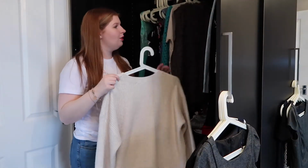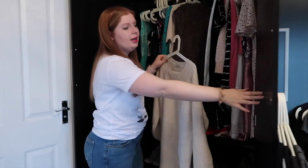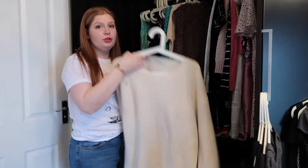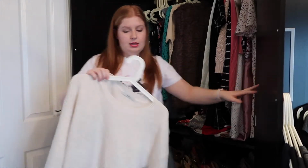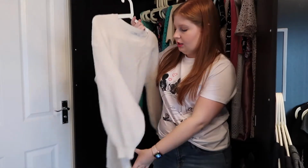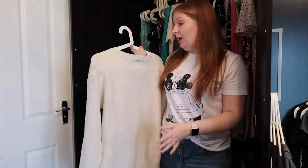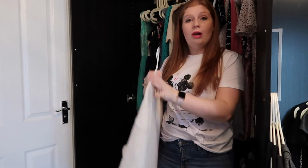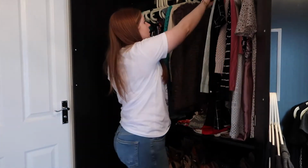See, this is one of those pieces that bugs me because it's a jumper dress from George at Asda. This door's annoying me. I loved it when I first got it, but since I've washed it, it just doesn't wash right. It's constantly static, and the more I'm talking about it, the more it's just going.